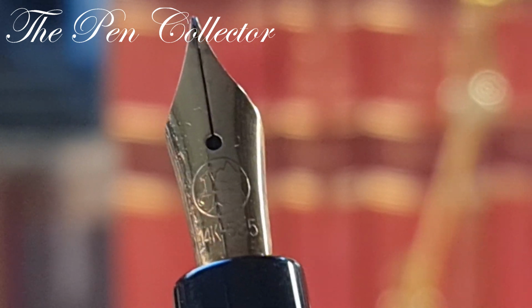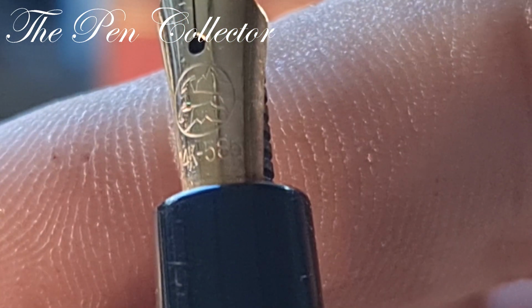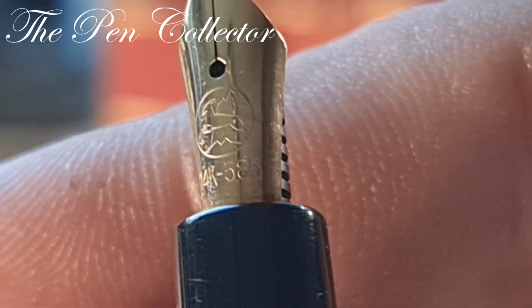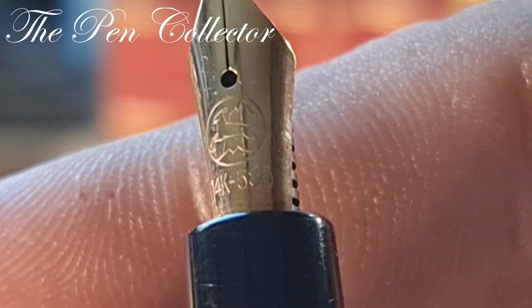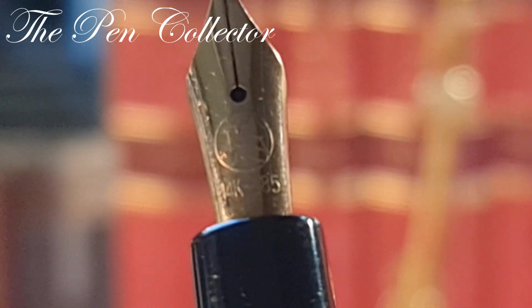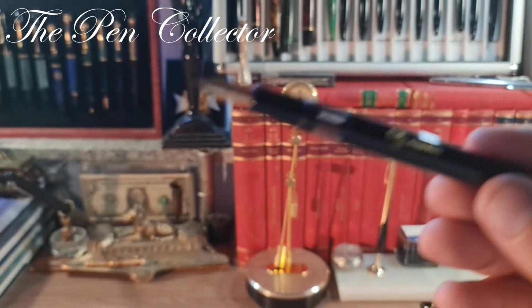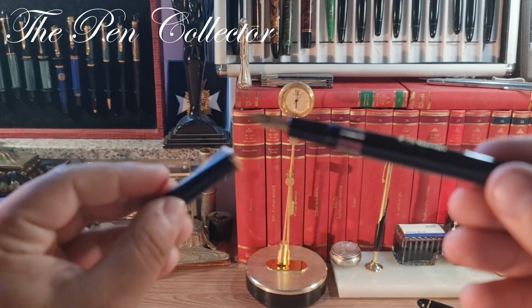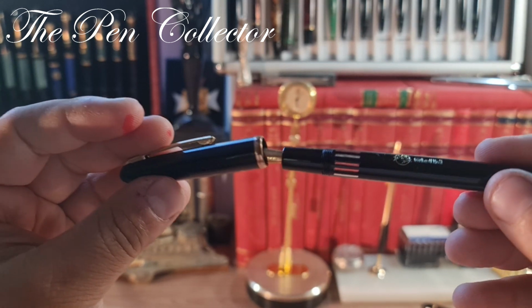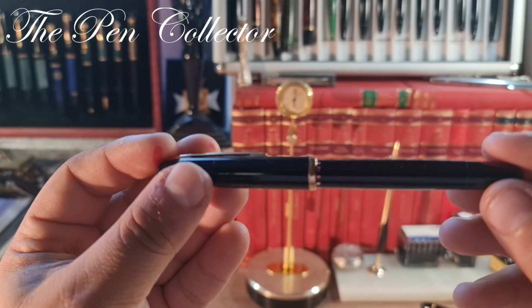I know it is a Bock nib because it has this logo of a deer that jumps through the mountain cliffs. A 14 karat 585 piece. So, returning to communist days, this was a luxury prize, probably won by a Romanian in the 1960s or in the 1970s at the lottery.